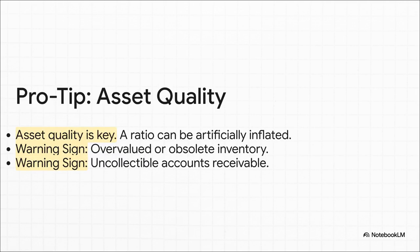And here's a huge pro tip, especially if you're studying this for an exam: never, ever take the ratio at face value. The quality of the assets matters so much. If a big chunk of your current assets is a warehouse full of inventory that nobody wants, or a bunch of bills owed by customers who are about to go bankrupt, well, your current ratio is giving you a false sense of security. You always have to question what's inside that number.